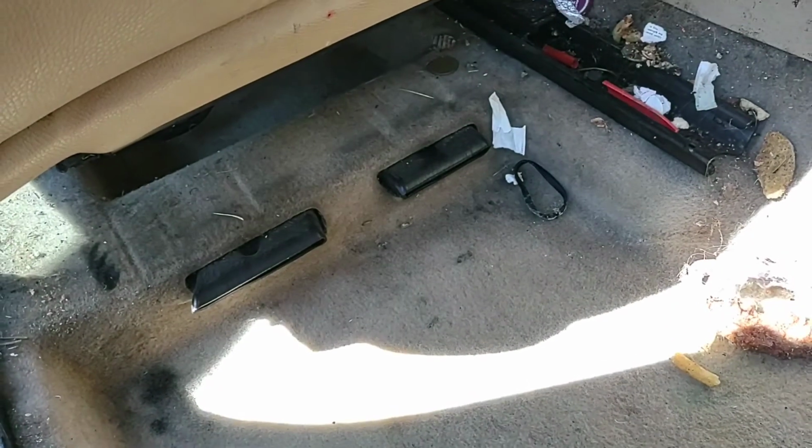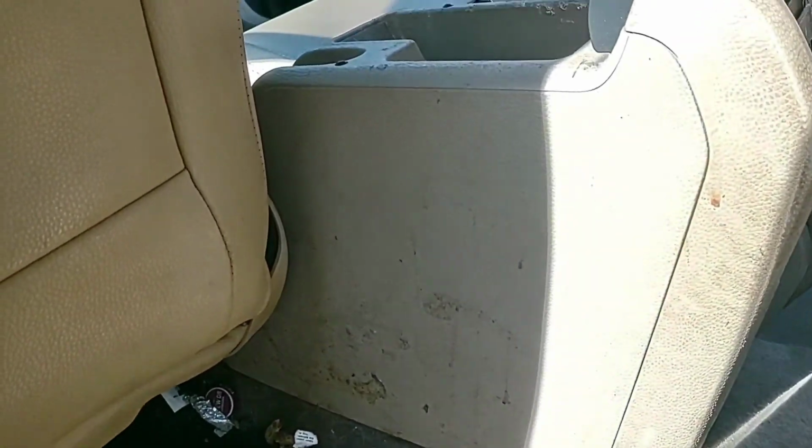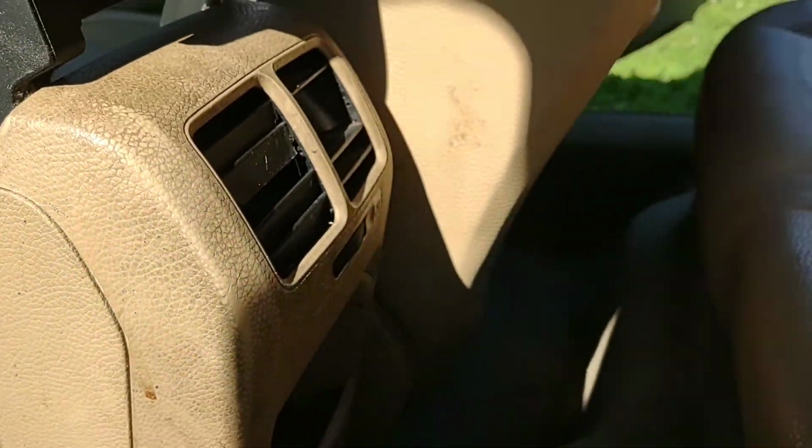I gotta hit this. You see that? There's a whole ass motherfucking chicken tender. And God only knows how long it's been in here. And that's because I lifted the seat up high and scooted all the way forward. But now I have access, so I'm gonna hit this with the vacuum in a little bit. But I just kind of wanted to document just how filthy this car is.